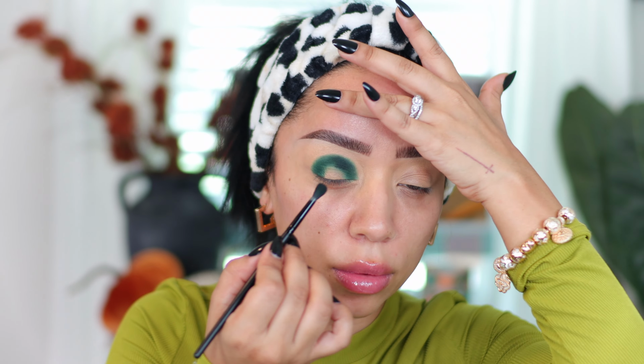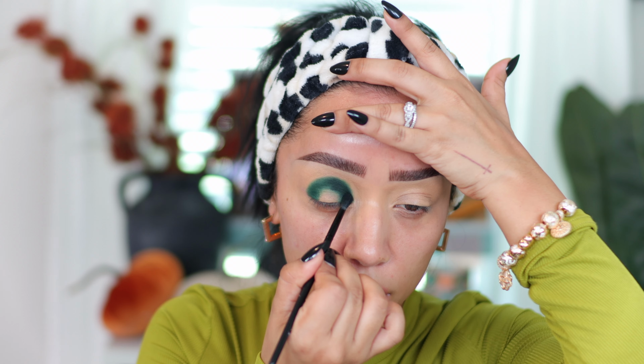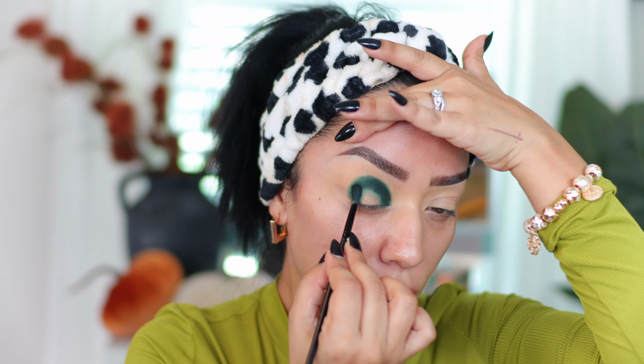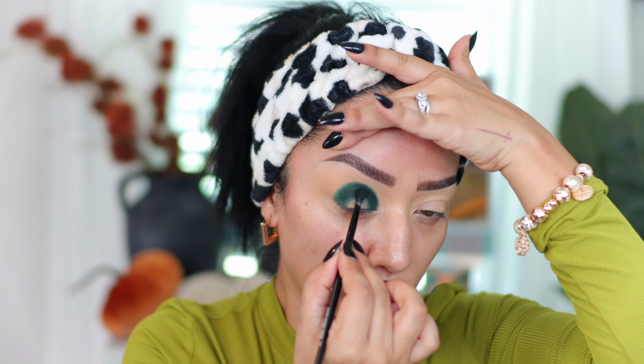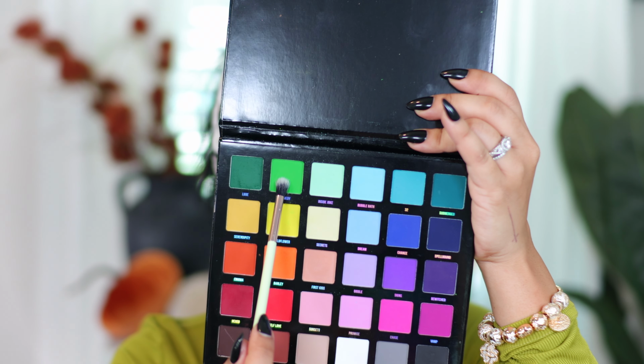And I know a lot of people have different opinions about Jaclyn Hill, but let me tell you, a girl knows how to make a palette, okay? If I had one palette to repurchase, this would be the one. I said it's just really good, the quality.